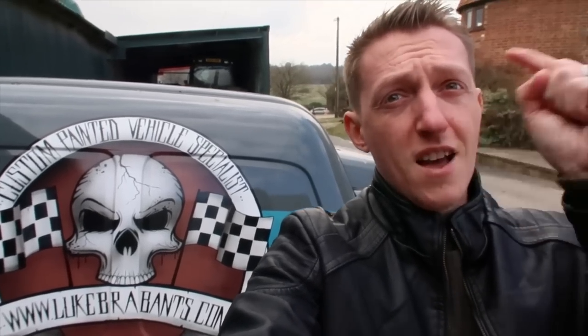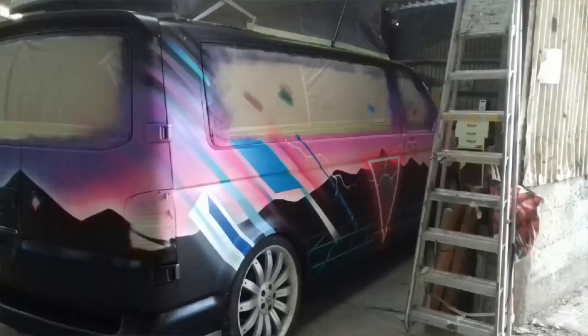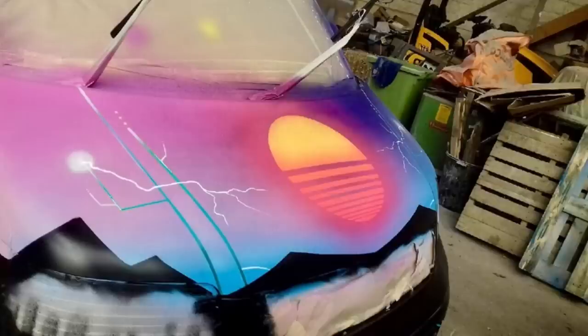Okay guys, so it is the following Monday and I've arrived at Luke Bravens' spray shop. Super excited, my van is in there. I've been sent a few photos over the last week of the van in progress as he's been working on it. But yeah, I can't wait to go and see it. It's gonna look absolutely awesome. I know it's not everyone's cup of tea. Some people just want a white van or a black van or a red van, but I really wanted something that reflected GWTV, so let's go in and check it out.